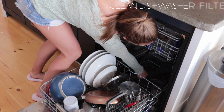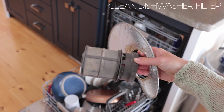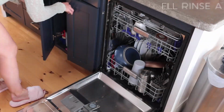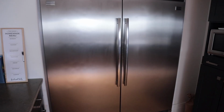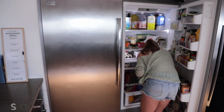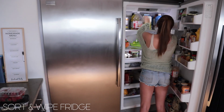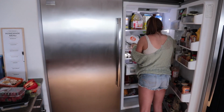So first thing on the list for the weekend is to clean the dishwasher filter. If you want to hear more about how to do this, I have a full video on how to deep clean your dishwasher, but cleaning your filter should happen every single week. And I also like to fill the rinse aid while I'm at it, just so I don't forget. Just a warning, a lot of the stuff I do on the weekend is for the kitchen.